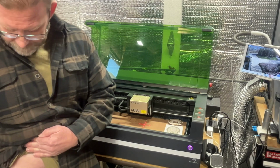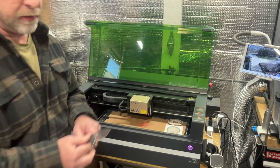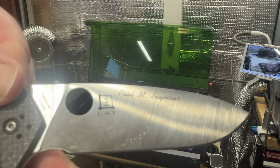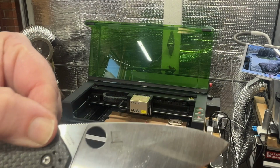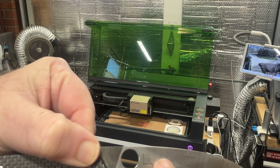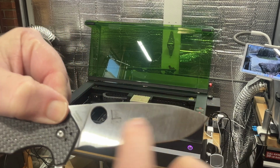Maybe I didn't. Let me pull it out. So this is my Spyderco knife. I'll just show you, and you'll see it's engraved with my name. So this I did on the Laser Pecker. I could do it on either machine, but what it does is it gives me a little LED box that I can place on the knife, and I know, oh, it's going to be right in that location.